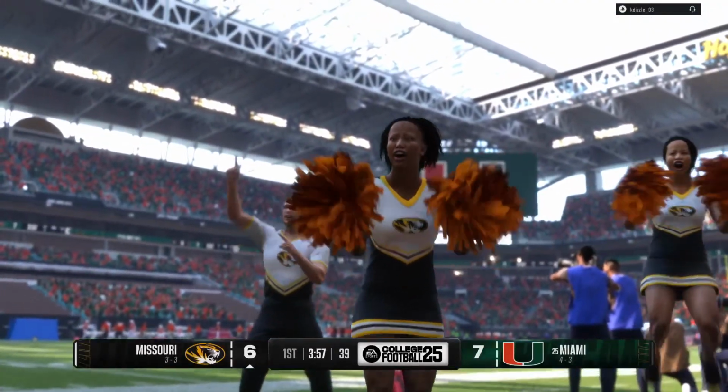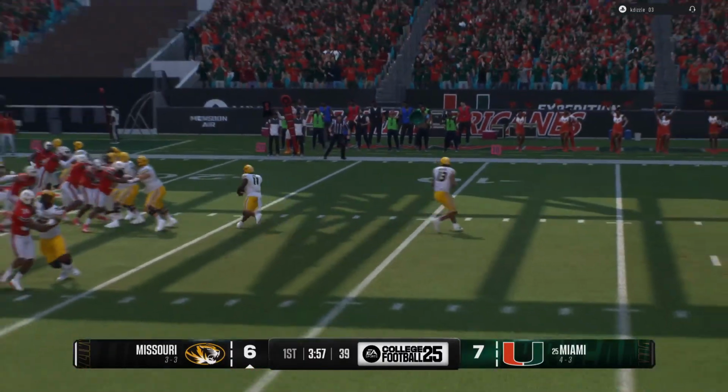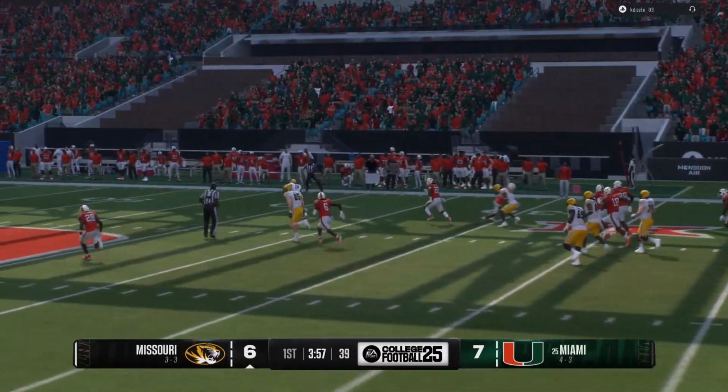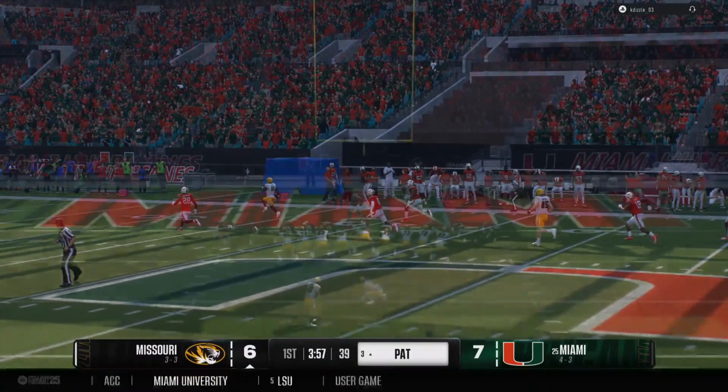Man, this guy is such a weapon because he's so dangerous if he gets into the second level. Great vision, and then David shows you the speed. Just straight wheels, erasing angles. A lot of times when you're chasing guys that are so fast like this, you're like, I got him, I got him. No, I do not.